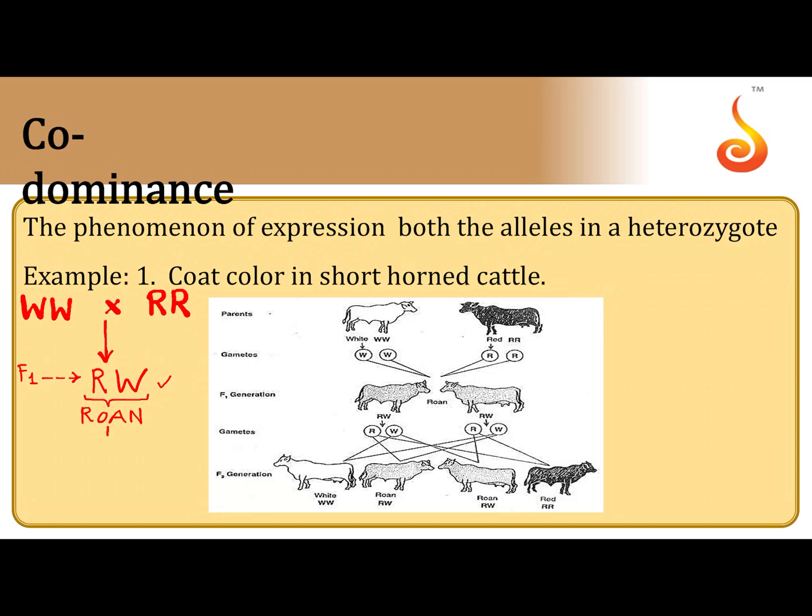What do you mean by roan coat? The roan coat means there are both red hair on the body as well as white hair on the body. Each strand of the hair is either red or it is white, and both of them are juxtaposed with each other. Juxtaposed means they are present very closely to each other, they are distributed closely to each other to give a mosaic kind of appearance.